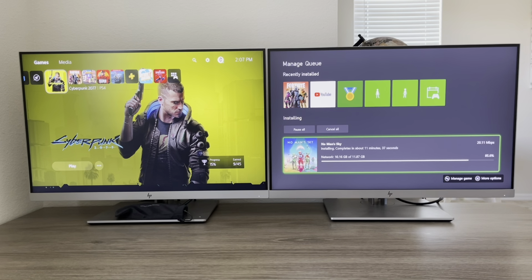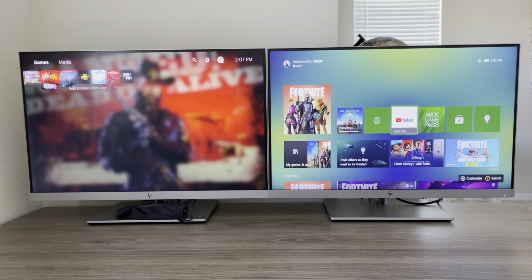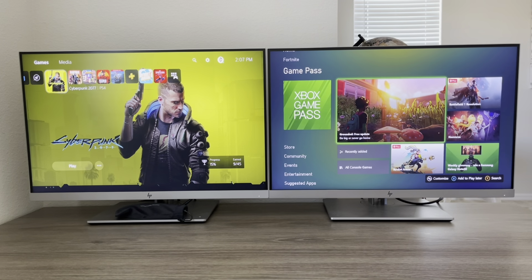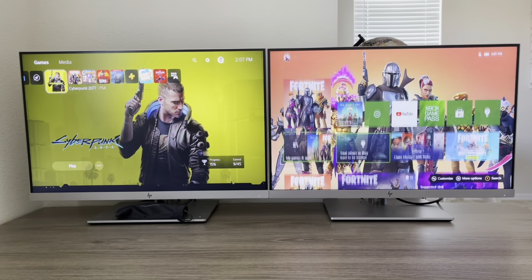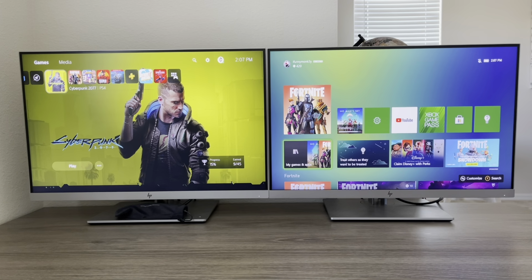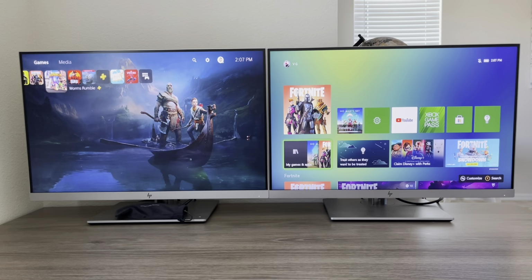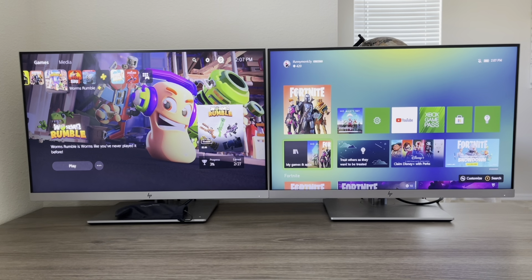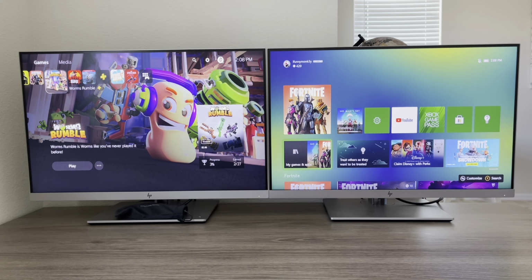We'll wait for No Man's Sky to download, but overall, as you can see, the user interface, the responsiveness, just bouncing around the controller. If you hear clicking, that's the Xbox controller when you're going up and down. If you're clicking the D-pad, you can hear that button. On the PlayStation, it's much more quiet. So there you go. That's kind of a quick comparison on what you're seeing side by side.